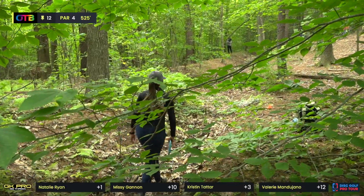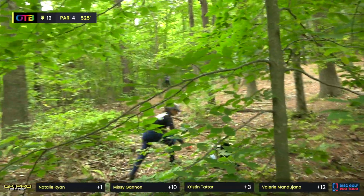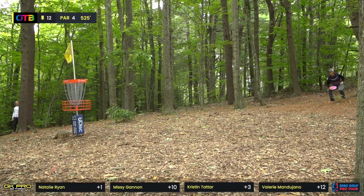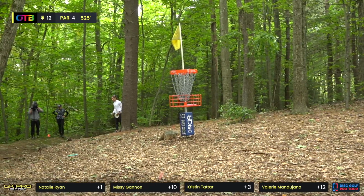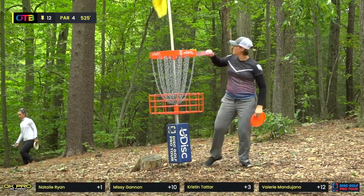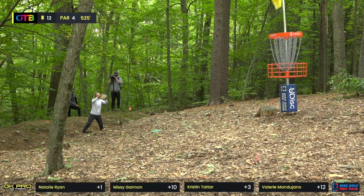Ooh, pretty. Little Anheuser approach from Valerie. This is a big stroke here. Yeah. Huge. Momentum, so important. That was a big putt to make right now.